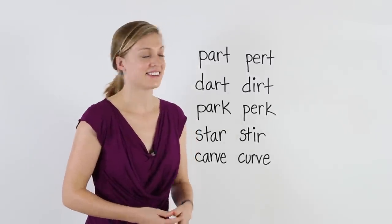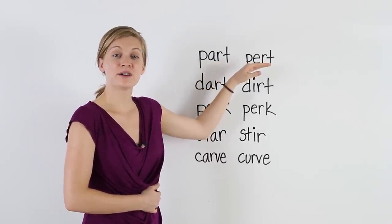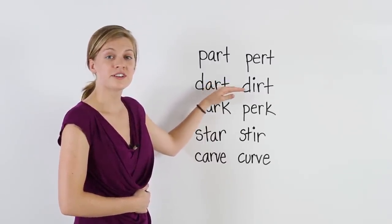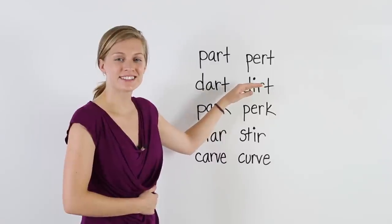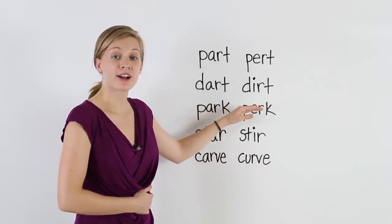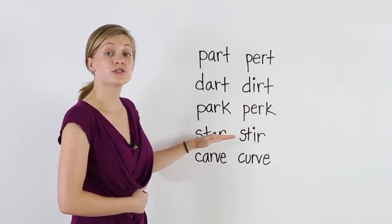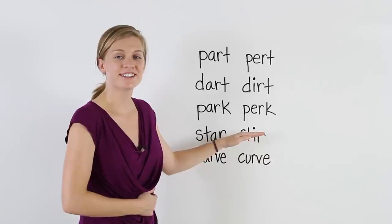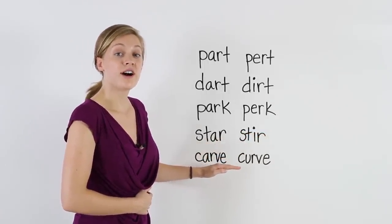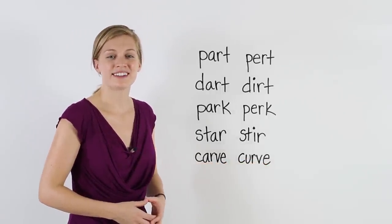Here's our last set. Part, part. Pert, pert. Dart, dart. Dirt, dirt. Park, park. Perk, perk. Star, star. Stir, stir. Carve, carve. Curve, curve. Let's move on.